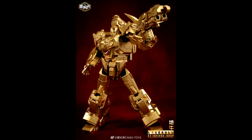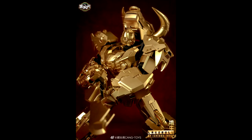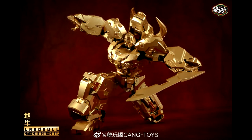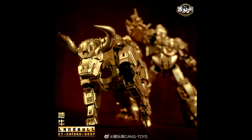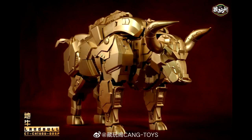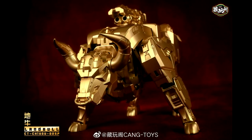And speaking of gold, it looks like five lucky fans on July 15th will be able to win this Kang Toys Land Bull, all in gold as well. Only five made. Wow. So they're doing a drawing on July 15th of 2021, and five lucky fans are going to get this lucky draw Kang Toys Land Bull. So if you like the Predacons, this looks really nice. I wish I could have a chance to win this, but that's overseas.